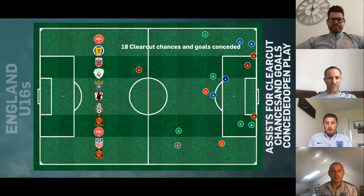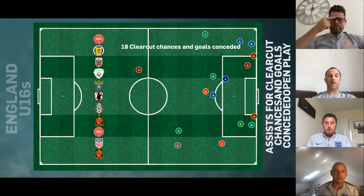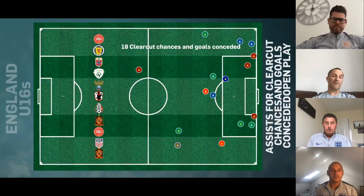The one difference there is the light blue here is the chances that we conceded against Japan. So two from a deepish, wide-ish position, and then one from a central position. As John will know, Japan are very strong internationally in the age group teams. They play with a lot of energy. They are a high pressing team that are technically very good. They play a 4-4-2 system that has historically caused us a number of problems.